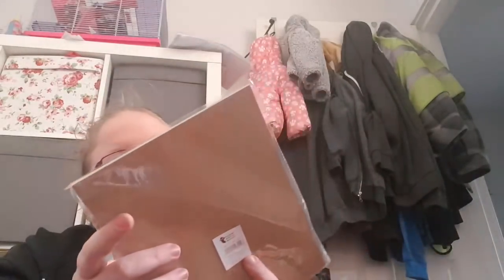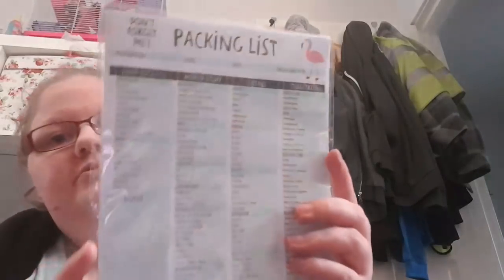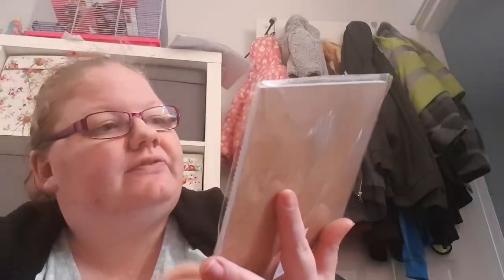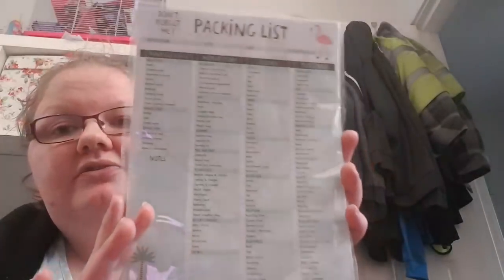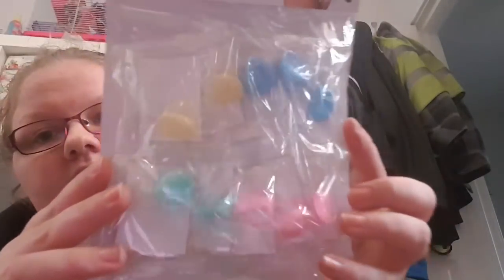So yeah, I went into Tiger as well and I got this packing list. I just thought it was really handy for anyone that travels, so you've got hand luggage, mixed stuff, clothes, toiletries, so you can just tick it off when you have packed it. And there's quite a few in there, so I just thought that was quite a good deal. I also got some of these rings with mazes on, and this was a 10 pack for a pound, so they're going to be good in party bags.